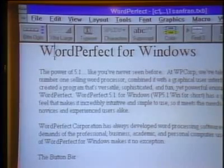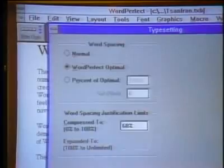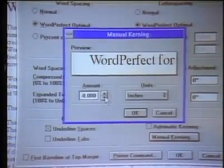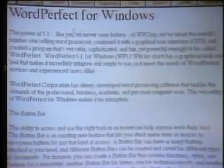Now you'll notice here we've got a spacing problem between the W and the O. Let's do some manual kerning, and we'll go to our typeset dialog box. From here, with the click of a down arrow, we can drop that O right underneath the W and give it that professional look.